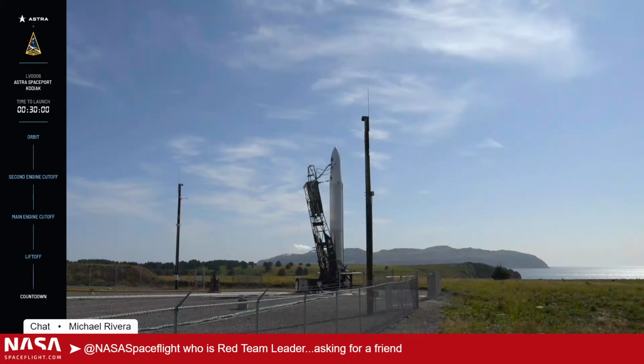And the other half of the launch operations team in Mission Control, can you tell us a little bit about where that Mission Control is situated?